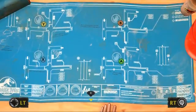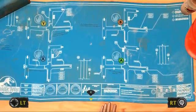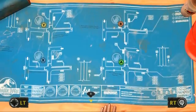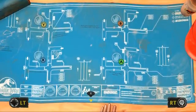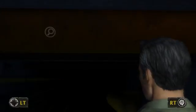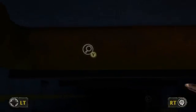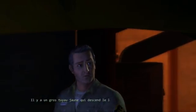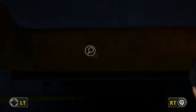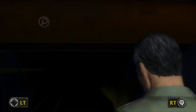Il y a deux citernes de chaque côté, échelle à droite. Ouais, mais attends, c'est un peu. There's a big yellow pipe going down the left wall. It crosses over the ceiling partway down the corridor. Je suis sûr que c'est un truc avec lui.